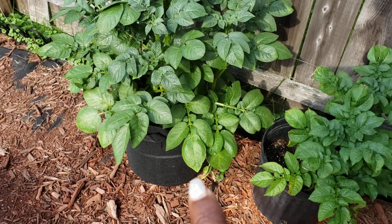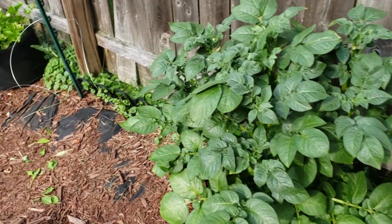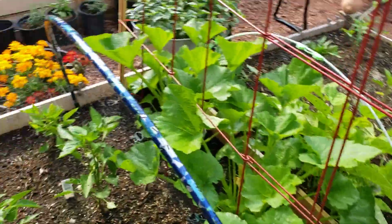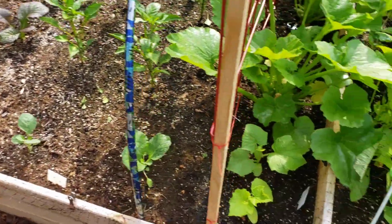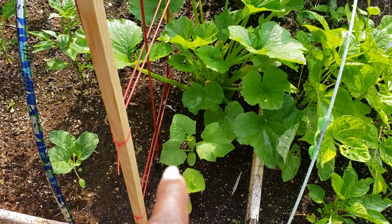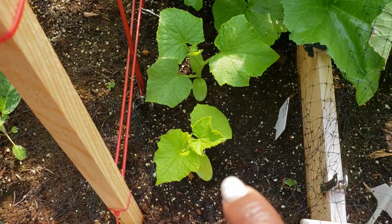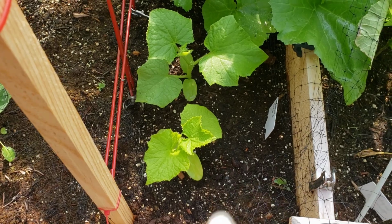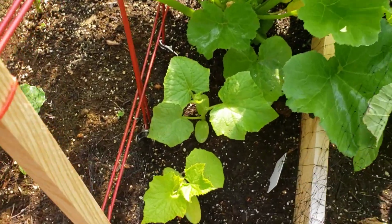That's the red Pontiac potatoes growing in a grow bag. And then I'm going to turn around to this bed. We have, I'm going to start at the beginning. Those are my 2 cucumber plants. This one is coming up a little slower, and I don't know if it's because it's getting shaded out a little bit too much.